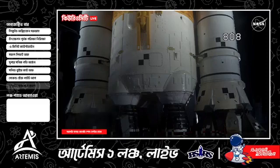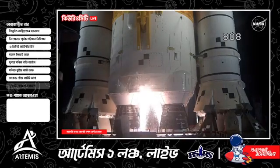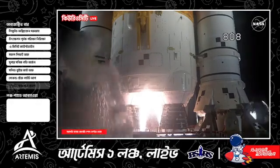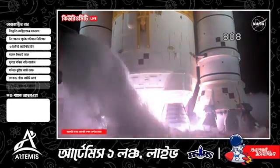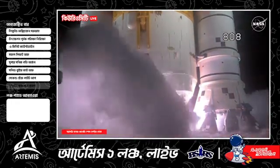Sound suppressor water now flowing under the ML. And here we go. 10. Hydrogen burn-off igniters initiated. 7, 6, 5. 4-stage engine start. 3, 2, 1.